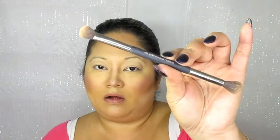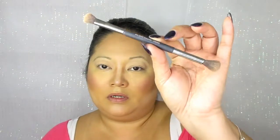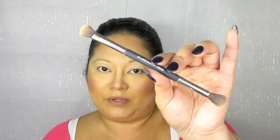So I'm going to use my all over shadow dual ended brushes. I'm going to use this fluffy side here, and I'm going to go into Pillow Talk right here. I'm going to just put that on my crease. Now I have a hooded eye, and for most of you that don't have hooded eyes, lucky you. But you're going to put this in your crease. If you have a hooded eye, you're going to put it above your crease. So not this crease, above it. So my crease is here.